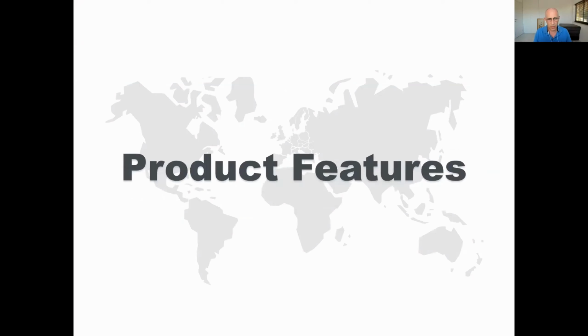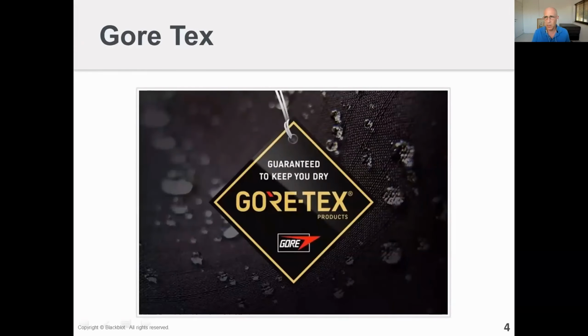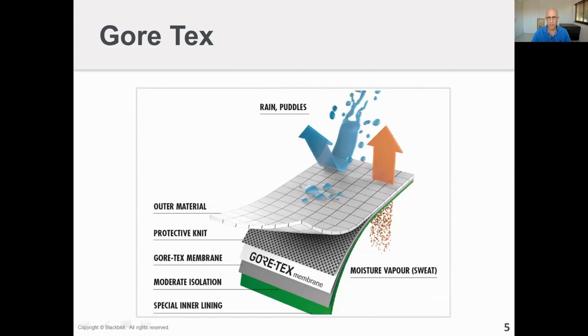Before we start sorting product features, let's understand what product features are. I think everybody knows what Gore Tex is. Gore Tex is a waterproof, breathable fabric invented in 1969 by Bill and Bob Gore, a father and son combination. They're both chemical engineers, and they issued a strong patent on the Gore Tex fabric, and the Gore family became billionaires. Now, Gore Tex is a technology.